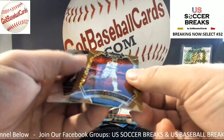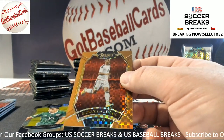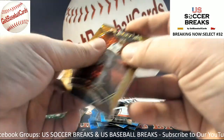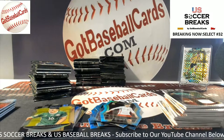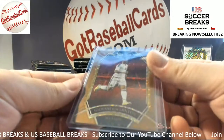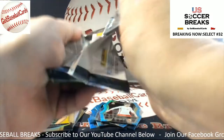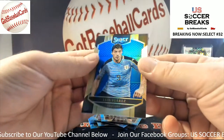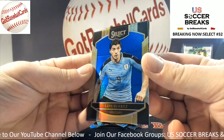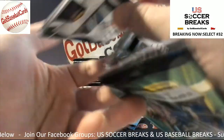Bronze, Giovanni Dos Santos. It's going to Mexico. Of 149, there you go, Manny. He's gonna be numbered 17 of 49. Blue, there he goes. You see that guy's goal yesterday? It was insane. Luis Suarez. Insane.